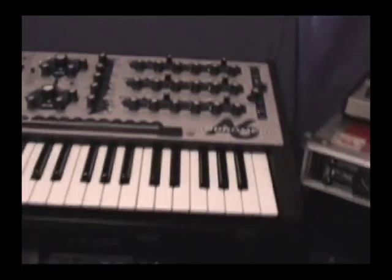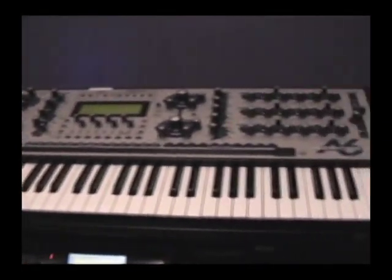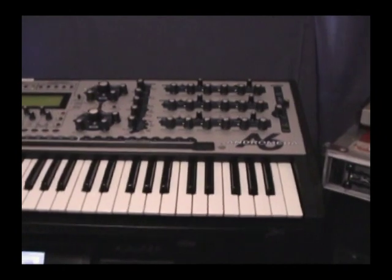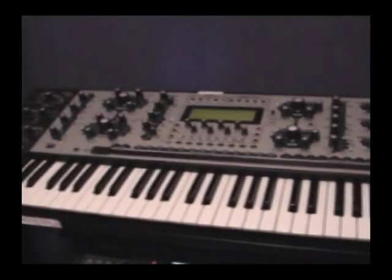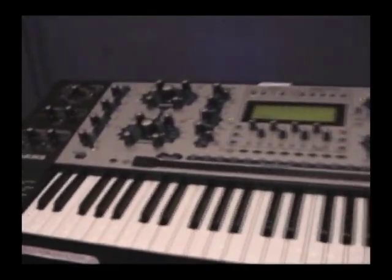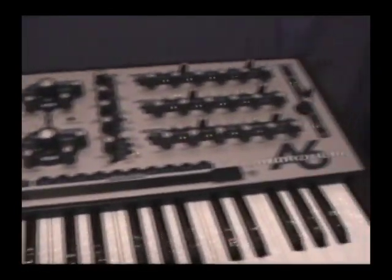Let's pan over here to the other side. One of my newer purchases, the Alesis Andromeda A6. Look at all those knobs and flashing lights. That is a sexy keyboard. It is pretty awesome sounding. I don't know what else I can say about it, except it just does everything.